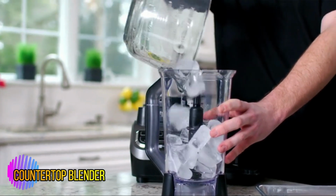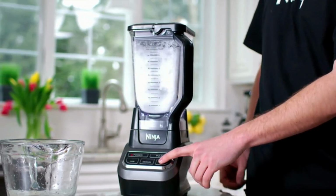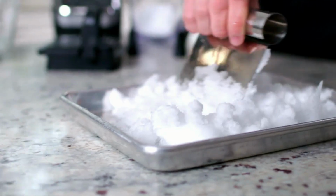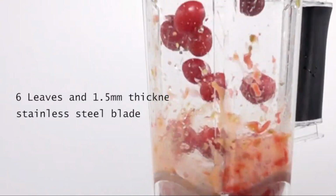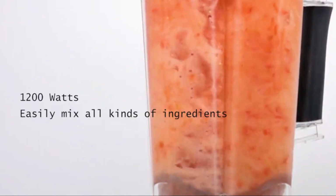Countertop blender. Professional power. 1,000 watts of professional power can crush ice and break down any tough ingredient. Power source, corded electric, amperage, 12.5 amps. XL capacity. The 72-ounce professional blender pitcher is excellent for making frozen drinks and creamy smoothies for the entire family. 64 ounces max liquid capacity.